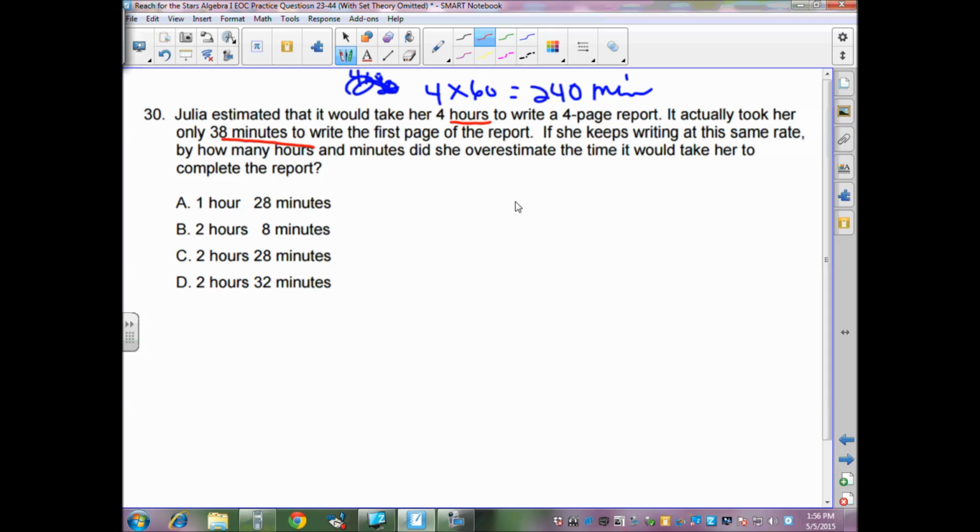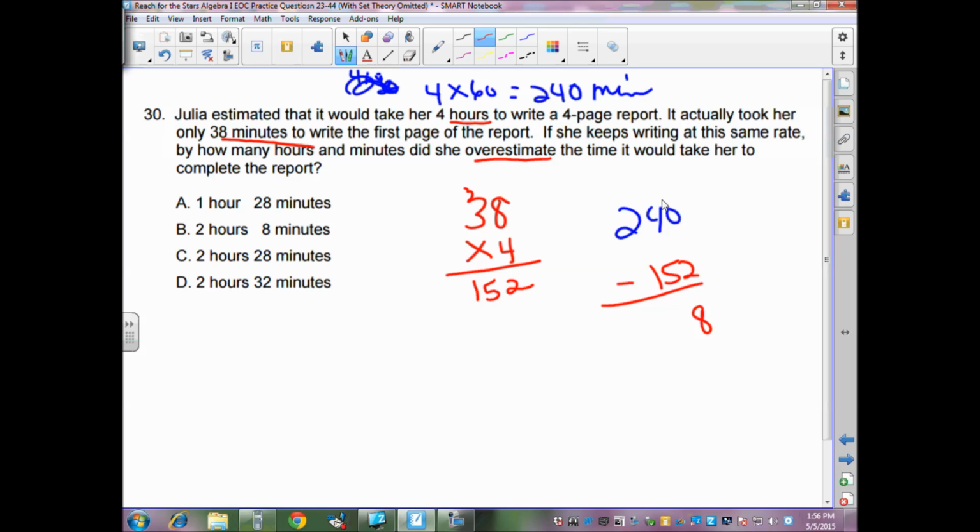But actually, it took 38 as her rate of change. So if we multiply that times 4, she's able to do those other pages the same amount. It'll only take 152. So her overestimate would be 240 minus 152. Subtract.